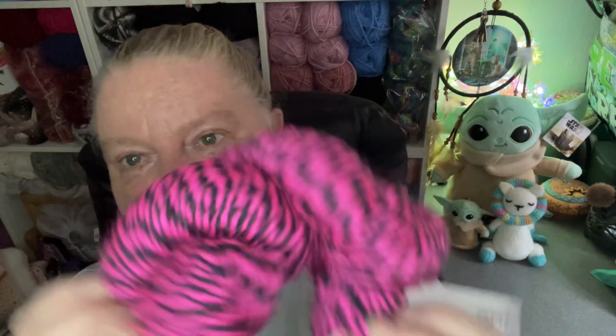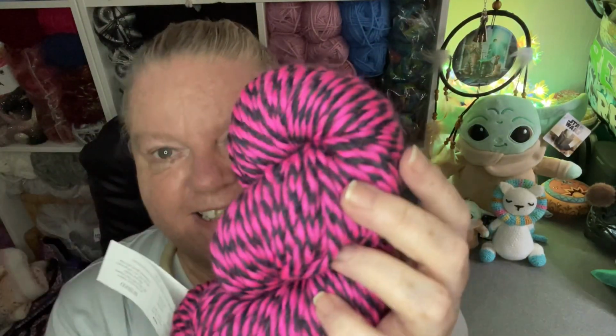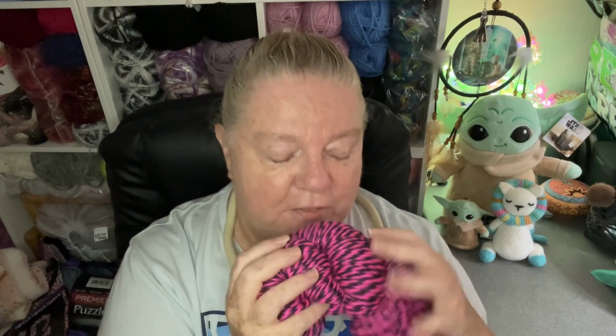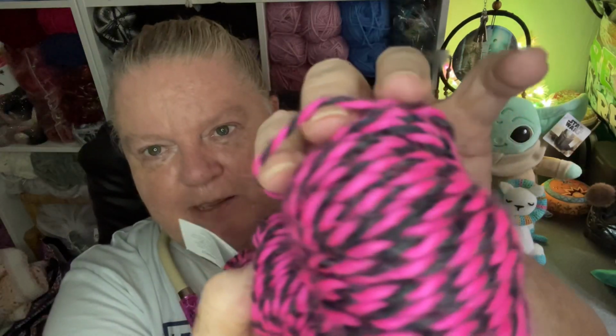What did you think of that? Wow. Isn't that just snazzy? I mean, it is jazzy, isn't it? Jazzy yarn. It is mega soft. Yarn that has any wool content, sometimes it's rough, but this is absolutely super soft. So it is a bit of a wild colour change.